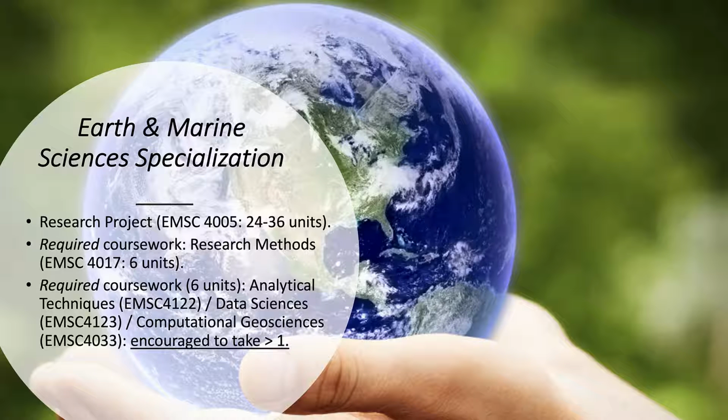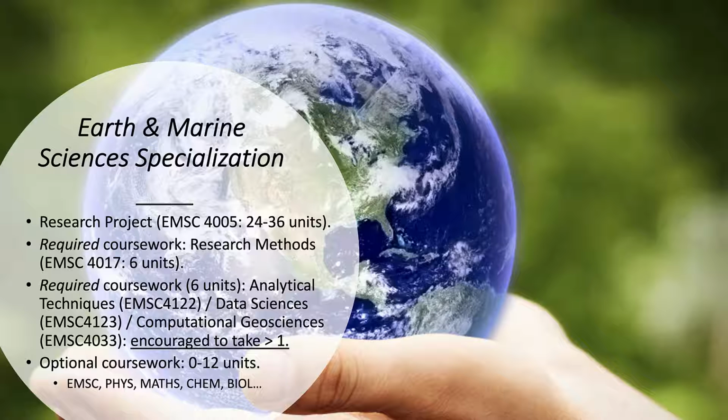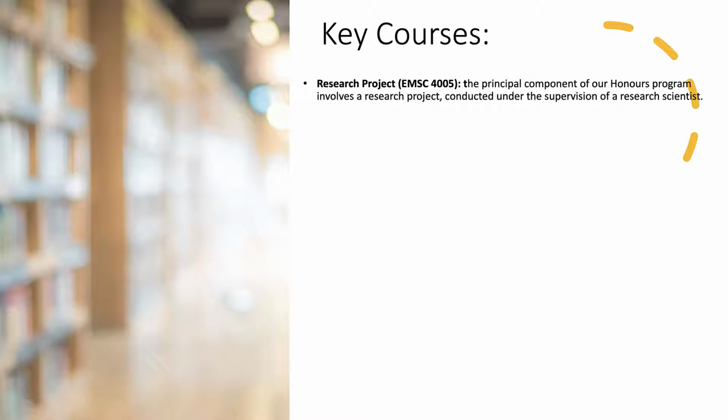There are a number of other optional courses available, and depending on the nature of your research project, you can undertake these courses within the Research School of Earth Sciences or externally within the College of Sciences or across in maths, for example. Now, in terms of our core courses, the first one is obviously the research project, and this is the principal component of our honours programme.